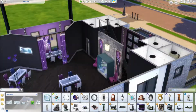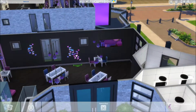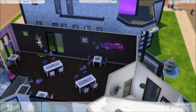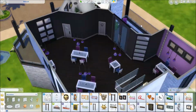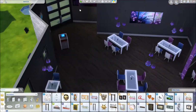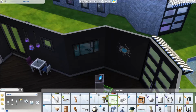I wanted to use it everywhere, but I thought it was not realistic. I mean, who would use the same painting over and over and over again throughout the same place? So I said, no, okay, let me find something else. I found other things from the Dine Out pack and I think from the City Living one. I think that one's from City Living, but I might be wrong.